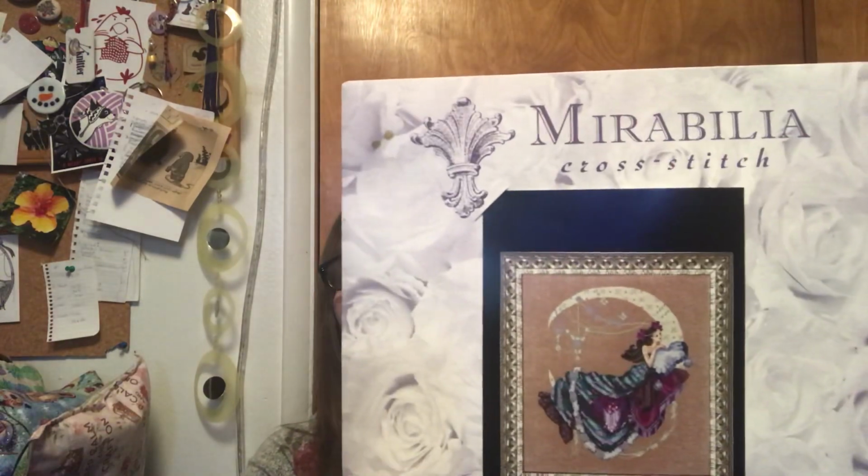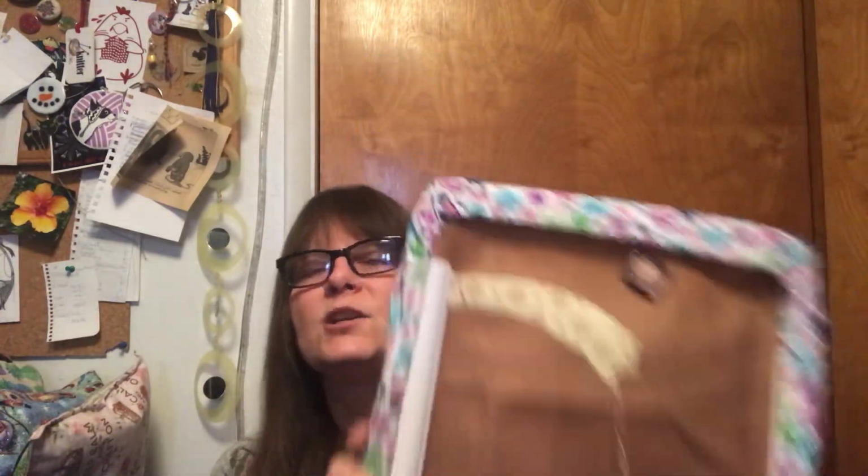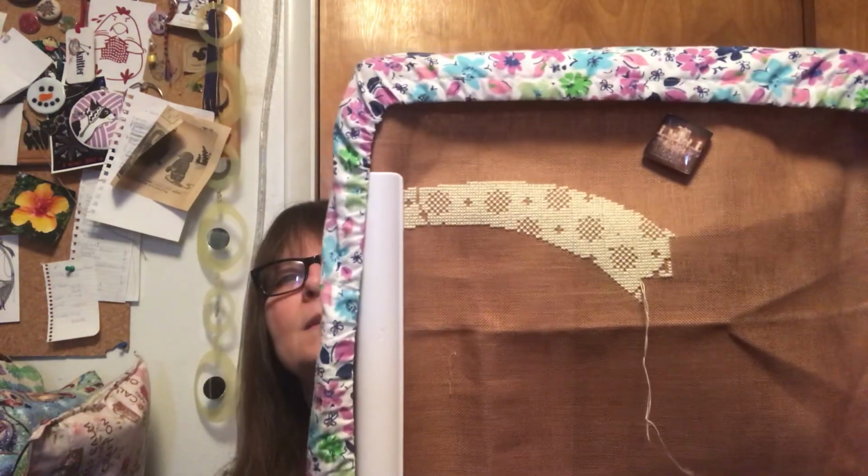So shall we get on with the stitching? I think so. So Mira Monday, I am working on Moonflower by Mirabilia. I am still working on the moon, and I'm not getting burnt out with that. On the moon, I do a section of 10 and just keep working down that section of 10, and that seems to help not get too far out or lose my place. So that's how I've been doing that, if you were curious. And that seems to work well to do blocks of 10.